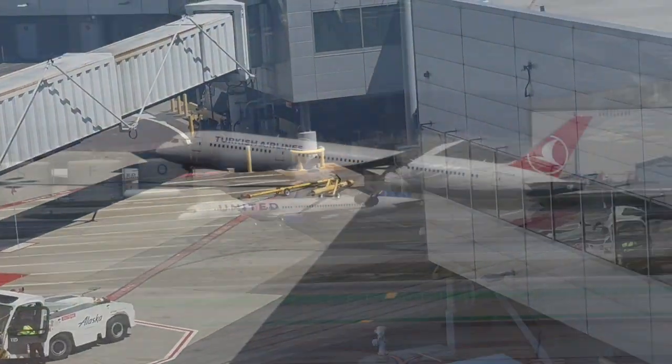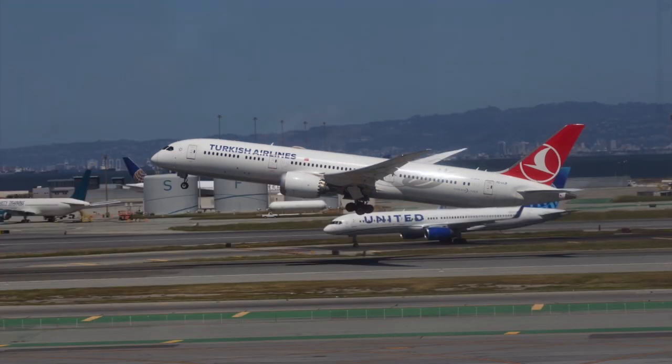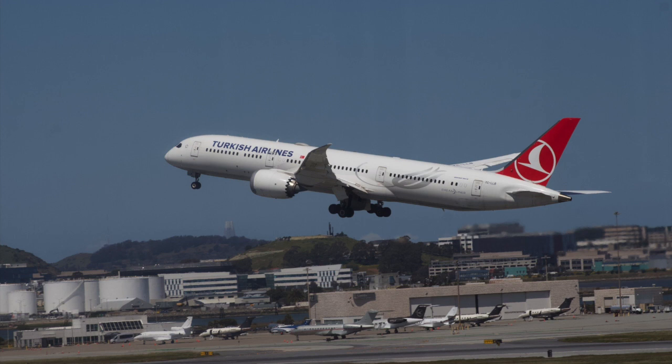But yeah. Alright, so here are the photos of the Turkish 787 Dreamliner right here. She's departing on 28 left right there. And overall, I think I'm very proud of how I took these photos. Here's some more departure shots of the Dreamliner from Turkish Airlines. And once again, she's going to be heading out to Istanbul on this fine afternoon.